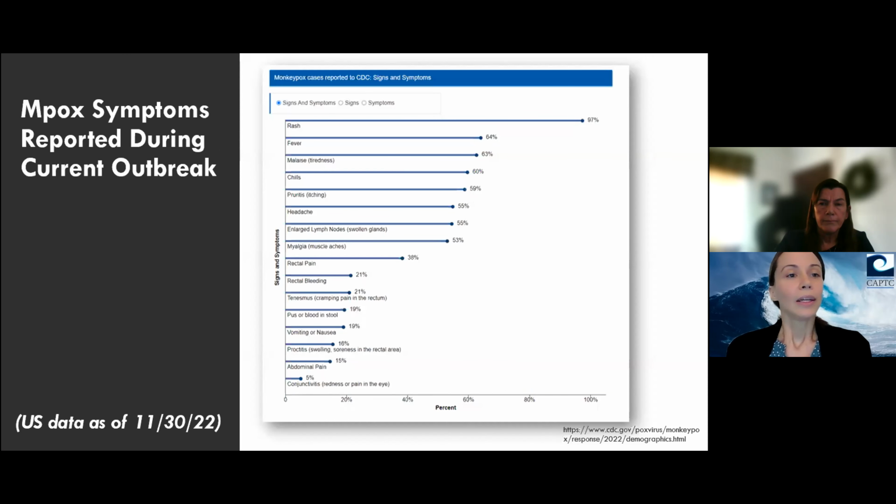Thanks. Here are the symptoms that are reported most commonly in the United States to the CDC in the current mpox outbreak. So you can see rash is by far the most common symptom. Almost all patients have a rash, followed by things like fever, malaise, and chills. Lower down on the list, you see proctitis. Again, that is a presentation that is atypical, but that we are seeing in the current outbreak.